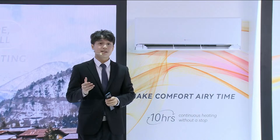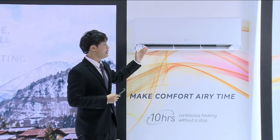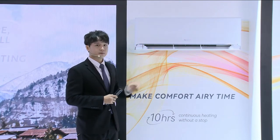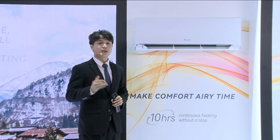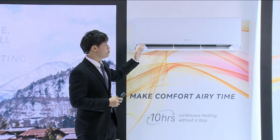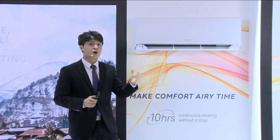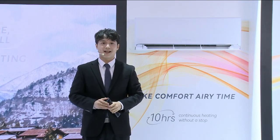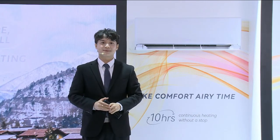Aerie also focuses on users' healthy experience. With the use of the anti-abnormal angle here, it will not be restricted by the installation location. And in the two anti-direct blowing modes, no matter whether you're in the near field or far field, you can say goodbye to the cold wind's direct attack. Cool but not cold, taking care of your health.